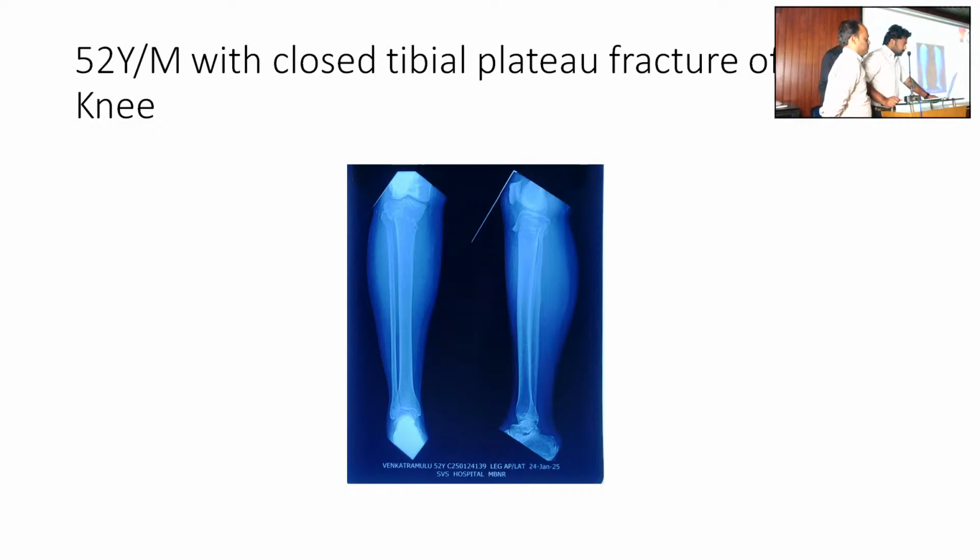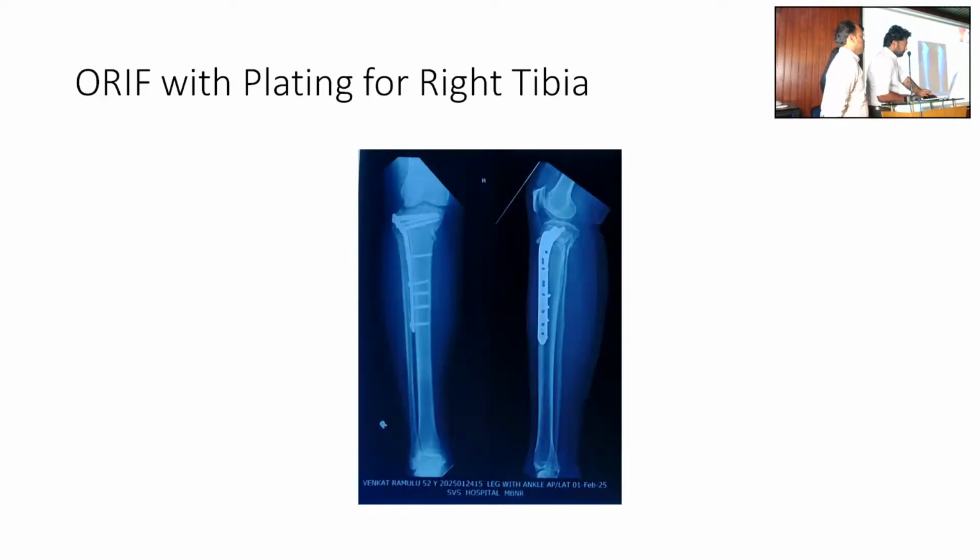So 52-year male with closed tibial plateau fracture of the right knee, sir. It is Schatzker's classification type 5, sir. It's a bicondylar. So we have done open reduction internal fixation with plating for the right tibia. With an incision on the medial side, it's safer. Actually, we planned to put a buttress plate, but the swelling is too much, sir. We waited for 10 days. Small fixation, okay, sir. Then it looks good, sir.